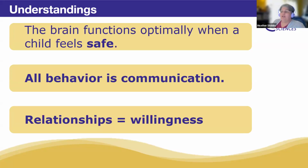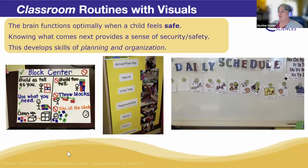And that building relationships drives willingness. I think it might have been Marsha Tate who said you're more likely to work with people that you have a relationship with. You're more likely to be willing when there's a relationship built. And all of this is true throughout life, even the willingness at work.